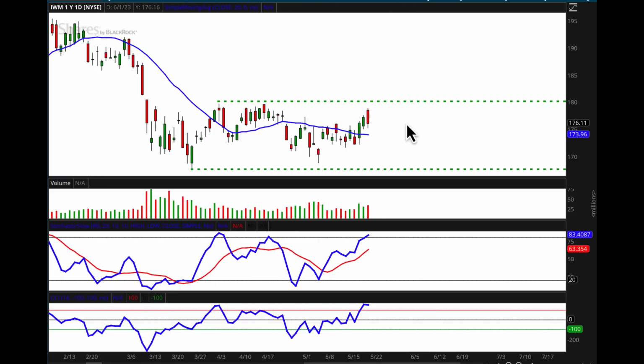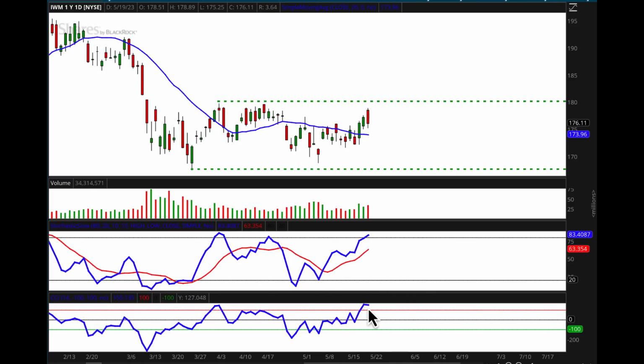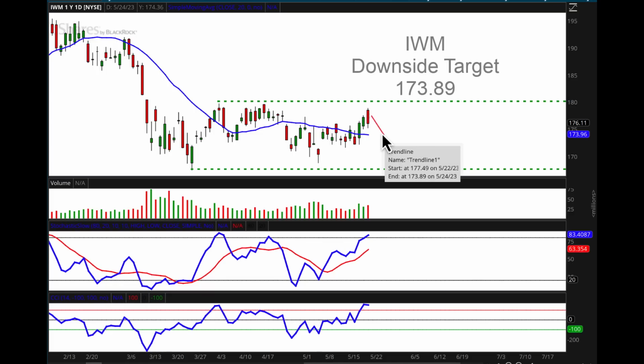So for next week, look at the CCI. You can see we're already hinging down from an extremely overbought condition, and the stochastic is starting to hinge after it too hit an overbought condition. So I'm putting this downside target right back down to the moving average. That downside target right there is 173.89.